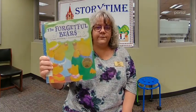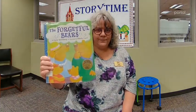All right. This is kind of a funny old book I found. It was written by Larry Weinberg, and the pictures are done by Randy Cecil. Do you ever forget things? I do. I think everybody forgets things sometimes. This is the story of the Forgetful Bears.